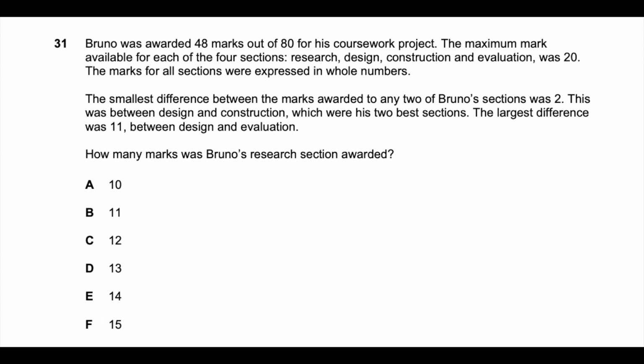Question 31. Bruno was awarded 48 marks out of 80 for his coursework project. The maximum mark available for each of the 4 sections, research, design, construction and evaluation, was 20. The marks for all sections were expressed in whole numbers. The smallest difference between the marks awarded to any 2 of Bruno's sections was 2. This was between design and construction, which were his 2 best sections. The largest difference was 11, between design and evaluation. How many marks was Bruno's research section awarded?